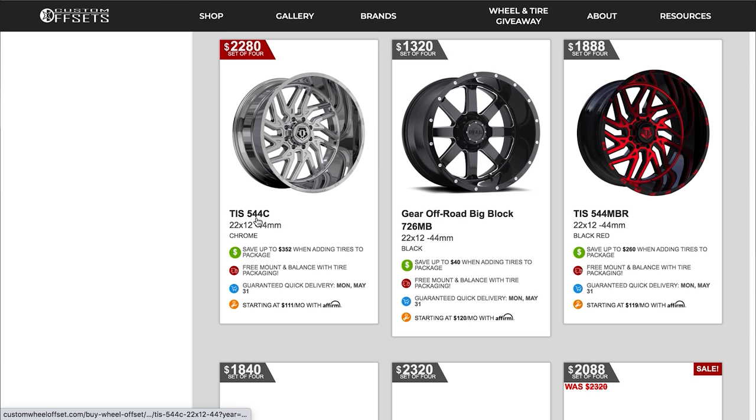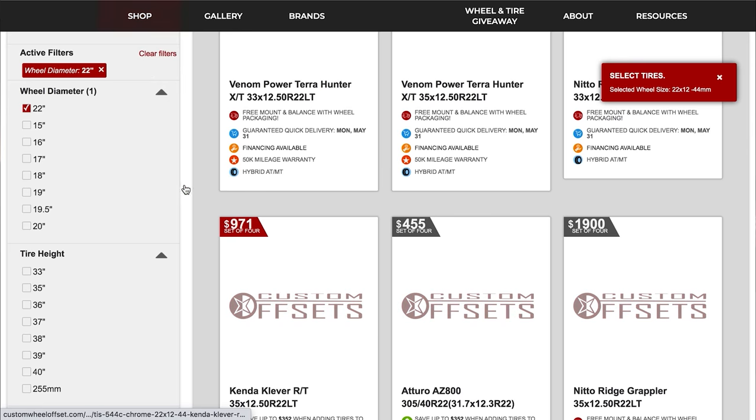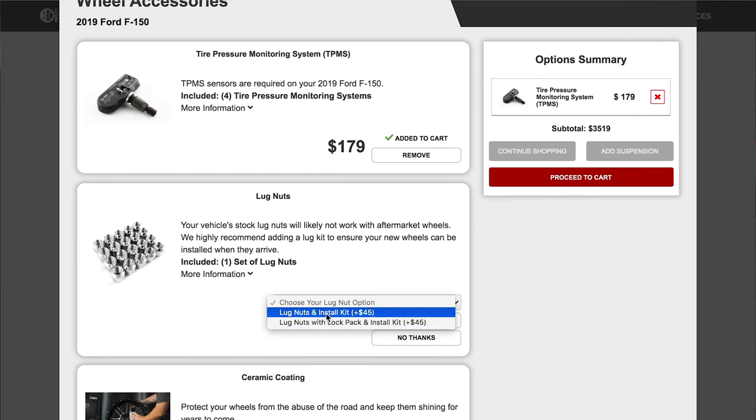You know, it's hard to beat the 544 in chrome. It's a beautiful looking wheel. It looks really good. It's got that nice flat face so you get a bunch of lip. I think we're gonna go that direction since we can't have the Vision Rockers because they don't fit my truck because I didn't enter the year make model because I'm a dummy. But I still think we're gonna do Venom Power Terra Hunter XTs in that 35 12 and a half R22.